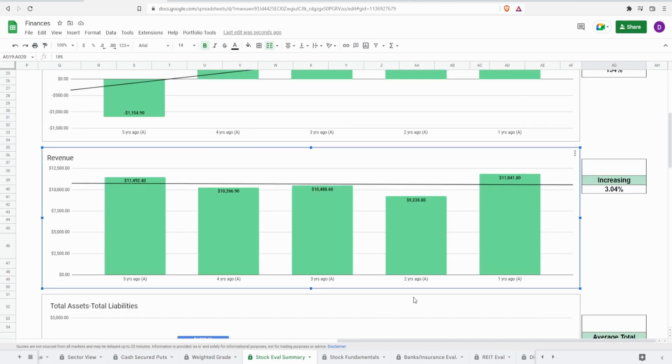Looking now at the revenue, we got 5 years ago of 11.5 billion to 1 year ago of 11.8 billion. That is an increase of 3.04%. So not that big of an increase. And on top of that, when we look at this graph, we could see that they were essentially going nowhere. From 5 to 3 years ago, they were essentially going down. They did go up from 4 to 3, but overall, the normal trend is essentially to be going down.